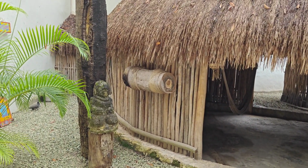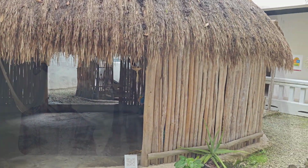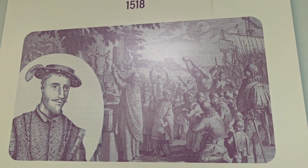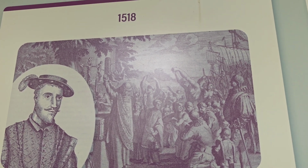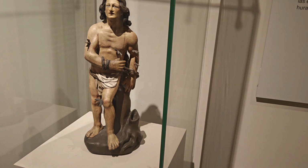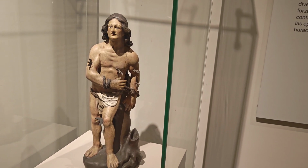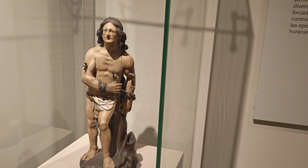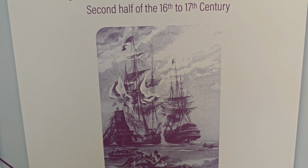Showing a Mayan house here, a Mayan hut house. The museum gives a great history lesson of Cozumel. In 1518, the Spanish first arrived in Cozumel, and they used the island as their base to conquer the rest of Mexico. Smallpox brought by the Spanish devastated the local population, and so after the Spanish moved to Mexico, it was largely empty until pirates started to use the island in the 1600s.